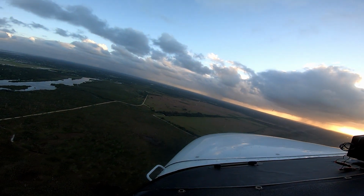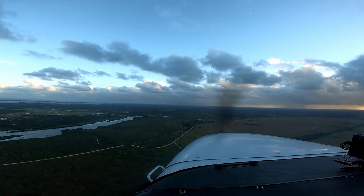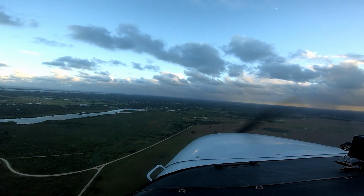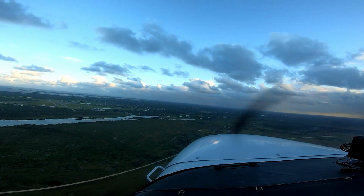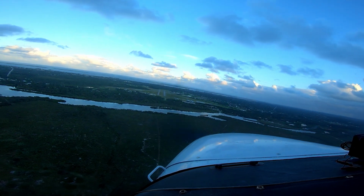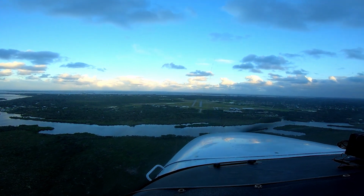75 knots. And there we'll do 20 degrees of flaps. I am getting the hang of this whole altitude thing without Mark in the cockpit. Knots into the turn. 30 degrees flaps. Lined up.